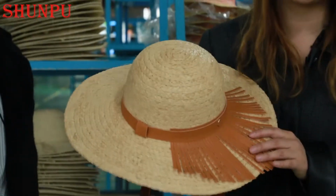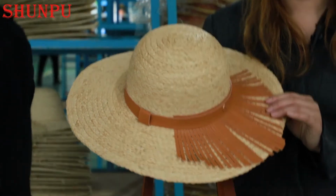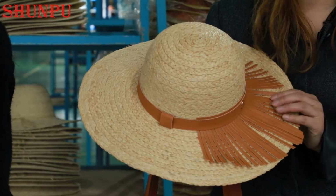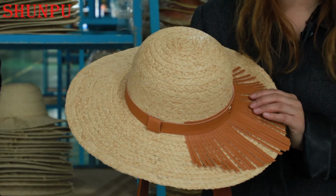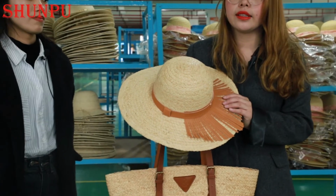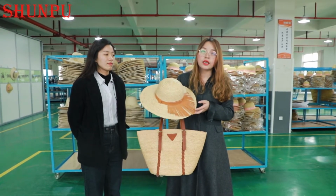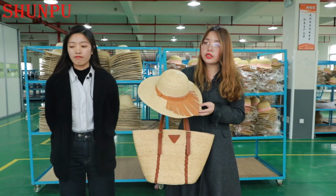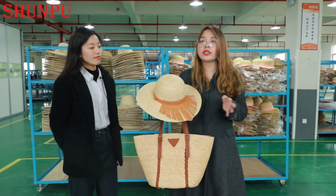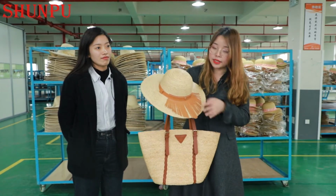And we have very strong design teams. One is in the USA, one is in Taizhou, and another one is in Ningbo. And each year, our marketing team and design teams will do a lot of research to find the trending elements. And we will put the trending elements such as the color, the pattern, and some other materials on our hats and bags, like this.